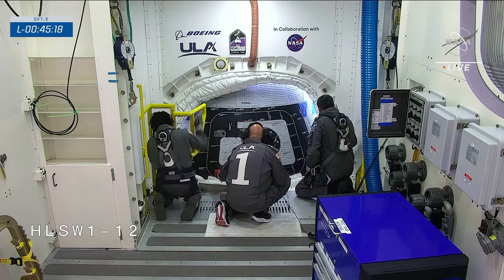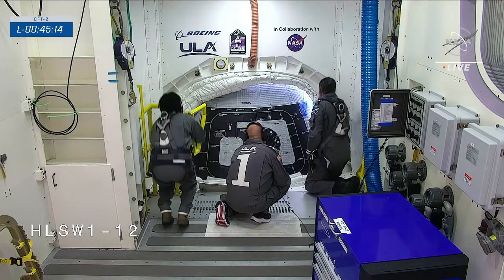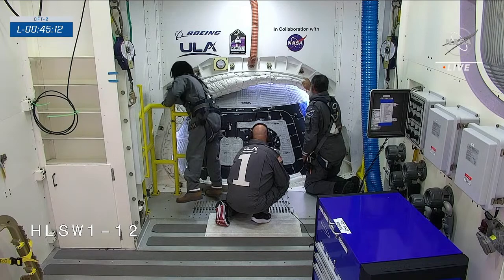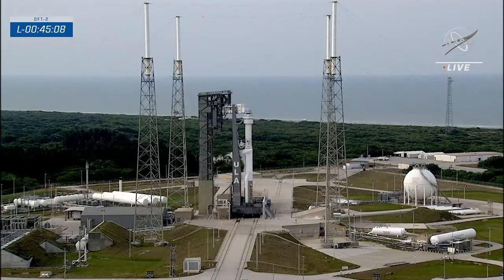And everything so far has gone really smoothly. The entire pad team is actually called the Blue Team. It's made up of 5 people from Boeing and 3 people from ULA. And Dylan, they really work together, but they have a lot of different responsibilities. What are some of the things the ULA pad team members do?